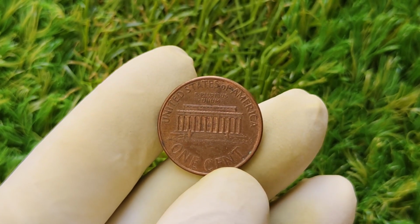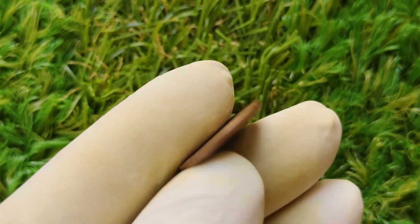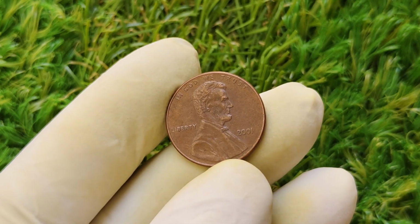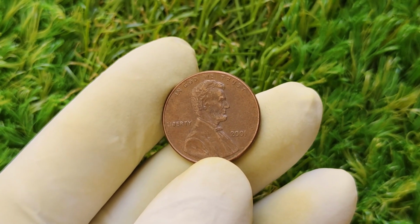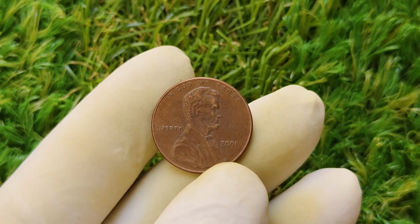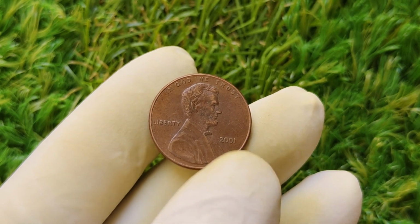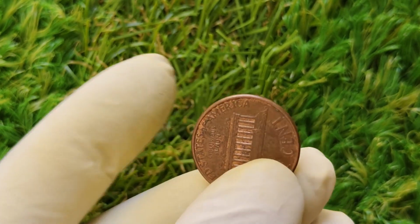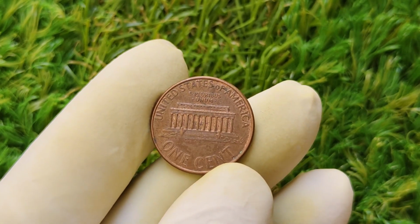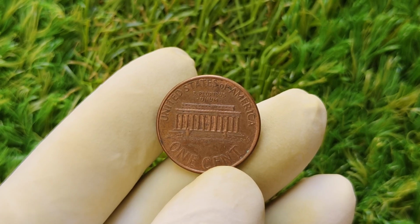Now, fast forward to the year 2001. By this time, the Lincoln penny had already undergone several changes. The reverse side, for instance, had featured the Lincoln Memorial since 1959. This design was created to celebrate the 150th anniversary of Lincoln's birth. The 2001 penny continues with this memorial design, showing the iconic Lincoln seated inside, which you can even see if you look closely with a magnifying glass. The obverse of the coin, meaning the front side, still shows that famous profile of Abraham Lincoln.